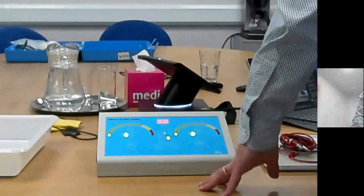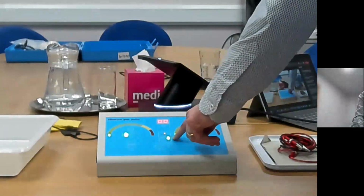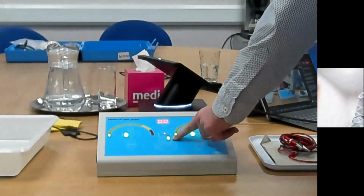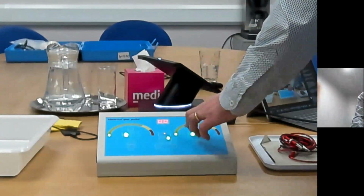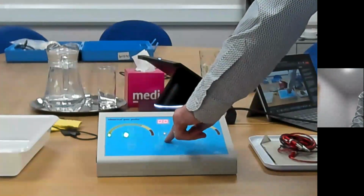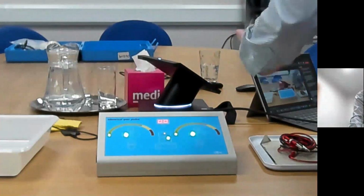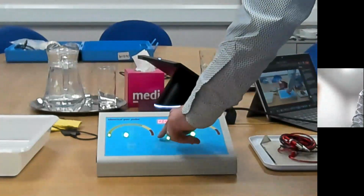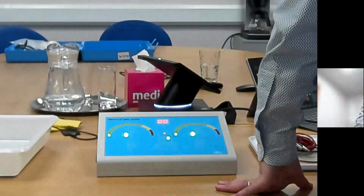It runs through some self-testing, and the green light will indicate on the front panel there where it says battery. The green light means that it's charged up and it's okay to do treatment. The middle light there is an orange light, which means it's running out of charge, but there should be sufficient charge to complete one further treatment. And when the battery light's on red, it means it needs to be charged up.